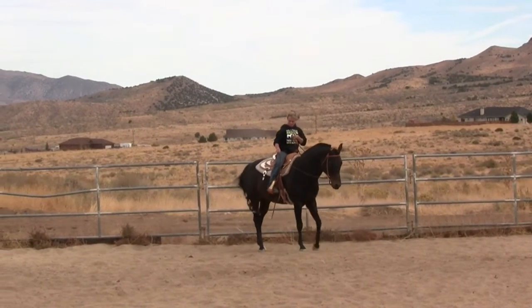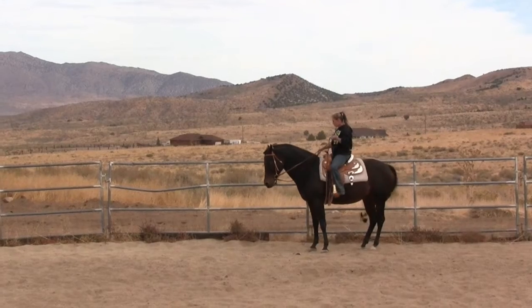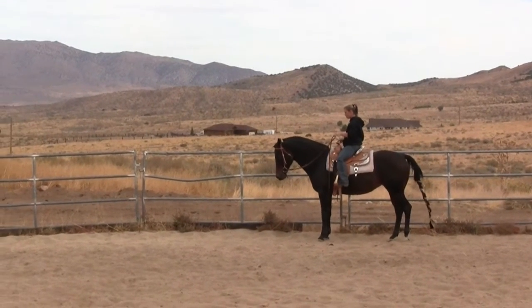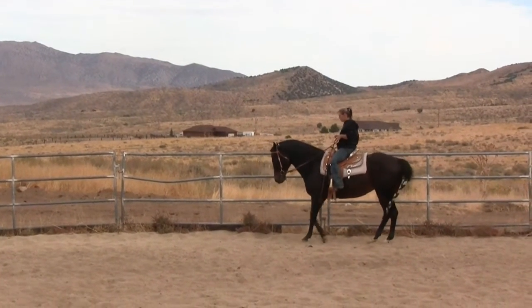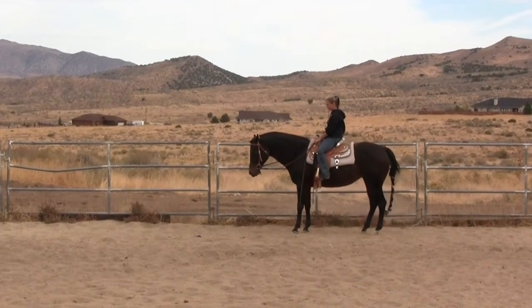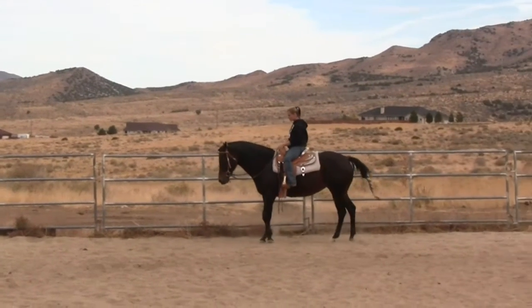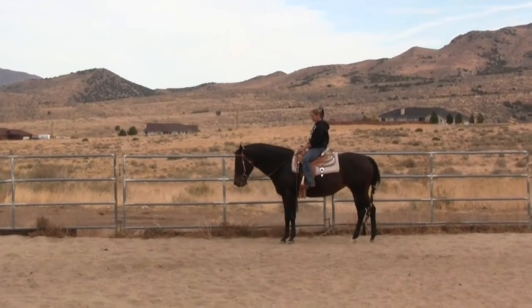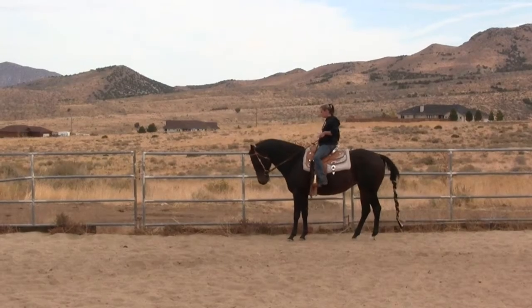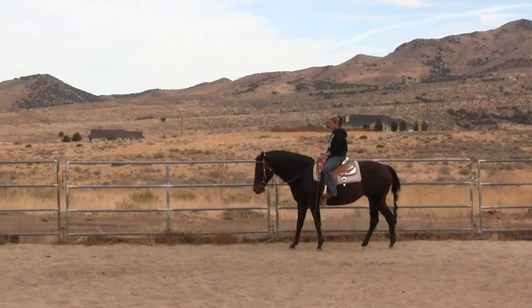And so right here, this is the same thing we were doing yesterday. We're just pivoting around and backing up. I think I must have felt that she was being a little pushy. Yeah, she's wanting to lean. Watch, she stops and then she goes to lean and she wants to walk off. So I just didn't let her do that. It's like, okay, we're going to back up more.